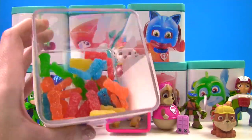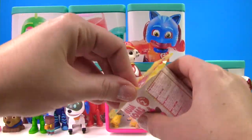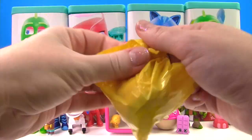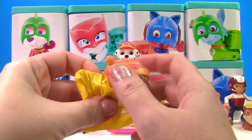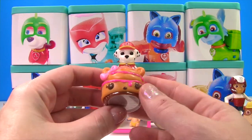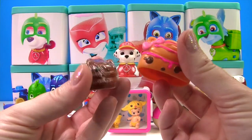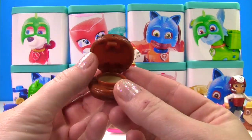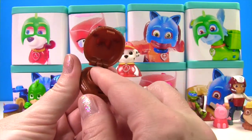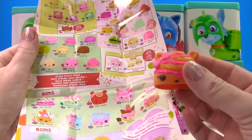Time for some Num Noms. Ooh, look at those Sour Patch Kids. So colorful. Let's see which ones we got. Look at this one. Oh, it has a little pink frosting dripping down and a little bow. And we got some lip gloss. This little Nom is Cola Gloss Up. It smells like cola. Ooh, let's get some on you. So cute.